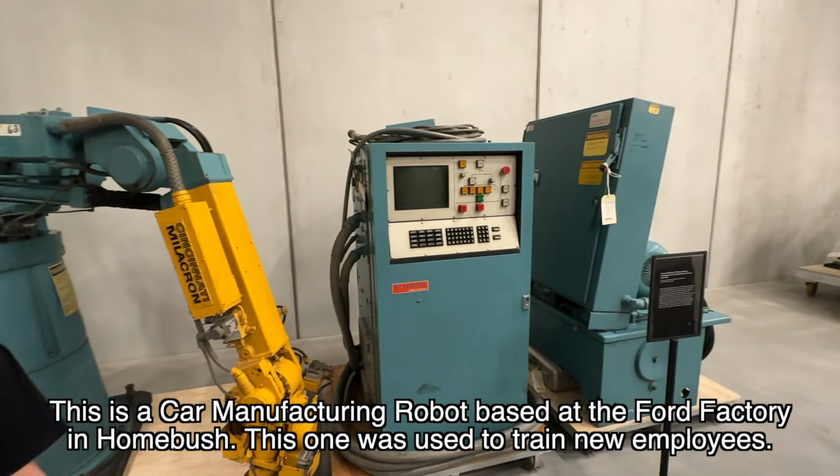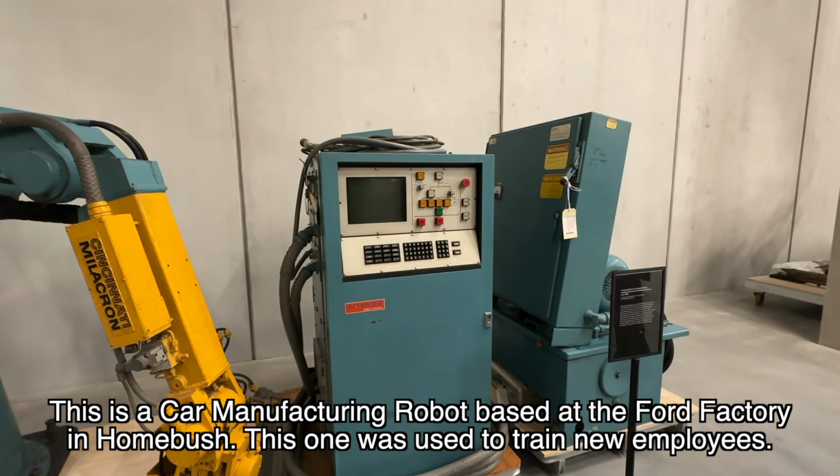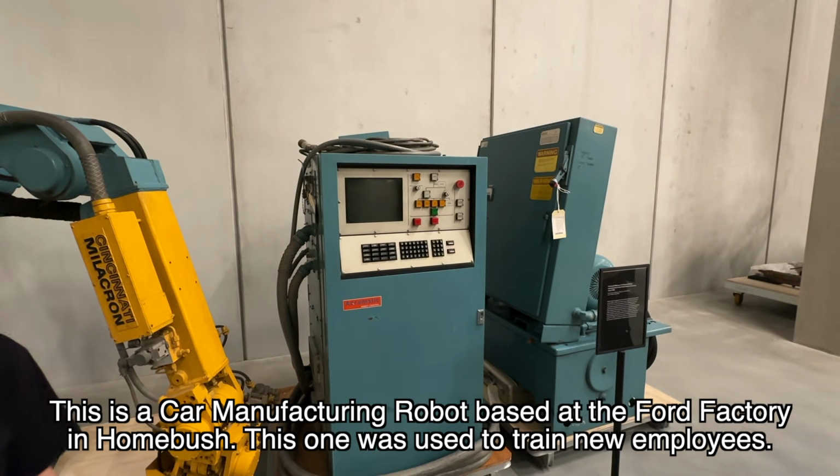The story that we had from the donor was that this machine came from the Ford factory here in Sydney in Homebush. There was a factory where they manufactured vehicles here.